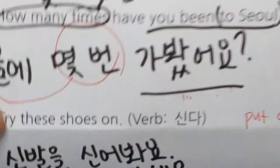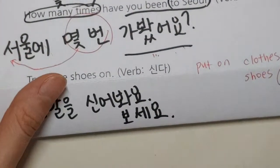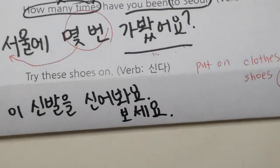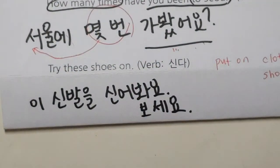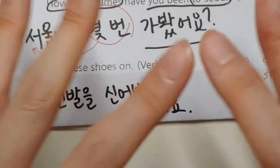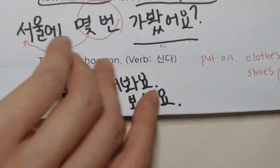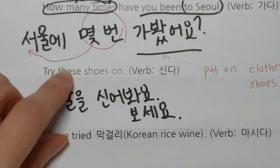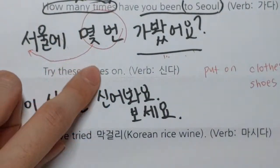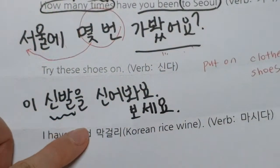Okay. 구두. Oh, 구두 is also one type of shoes. So 구두 means dress shoes. So 구두 is something that you wear when you're all dressed up in suit or in very good dress when you're going to somewhere formal or somewhere important, like an important event, a big event. So 구두 is that kind of shoes. But just for shoes, like normal shoes, you can just go with 신발. 신발 means a pair of shoes. 신발.